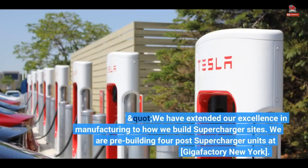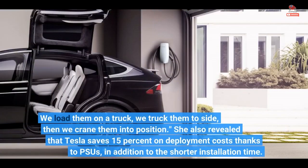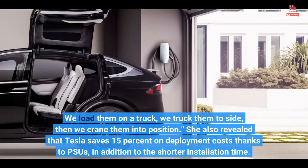We have extended our excellence in manufacturing to how we build supercharger sites. We are pre-building 4 post supercharger units at Gigafactory New York. We load them on a truck, we truck them to site, then we crane them into position. She also revealed that Tesla saves 15% on deployment costs thanks to PSUs, in addition to the shorter installation time.